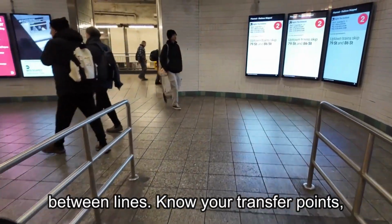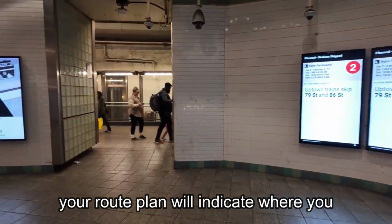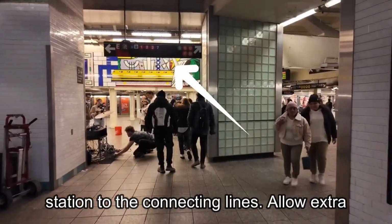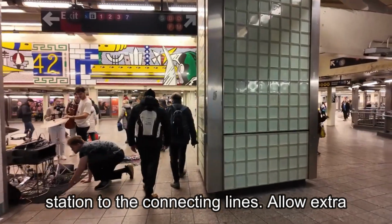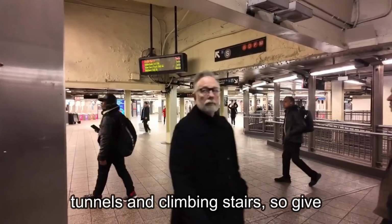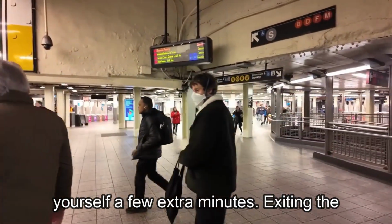Transferring between lines. Know your transfer points. Your route plan will indicate where you need to transfer. Follow signs within the station to the connecting lines. Allow extra time. Transfers can involve walking through tunnels and climbing stairs, so give yourself a few extra minutes.